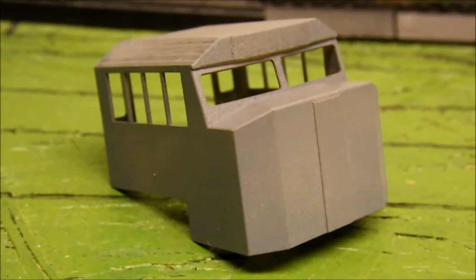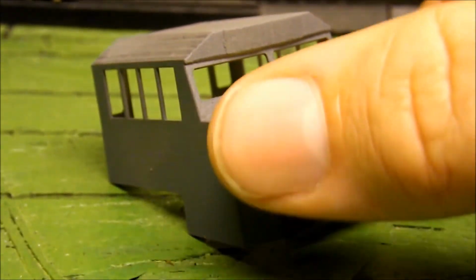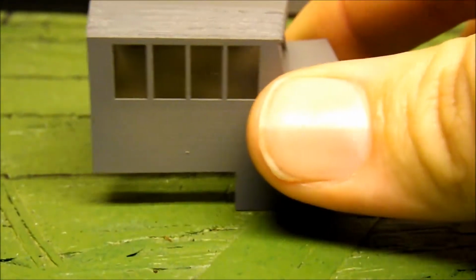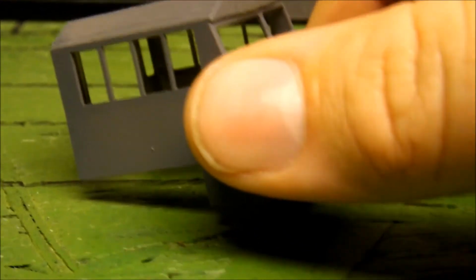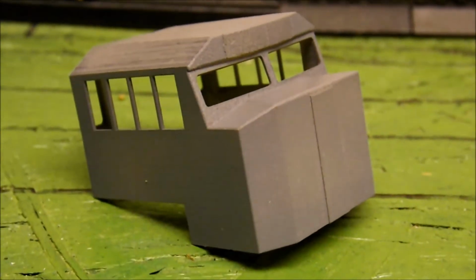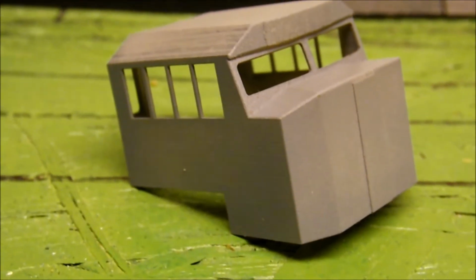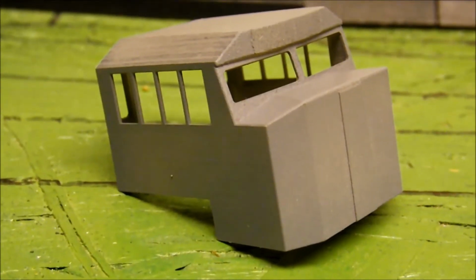Now, this cab, unlike some of the other Shapeways cabs that we've seen in the past, this one already has the cutout for the battery boxes, so it can just drop right onto the frame with minimal modifications. Now, this cab is made for an Atlas C40-8. The only thing that you'll have to do is cut off a small section of the battery boxes in front of the nose. That way you can just drop it on there.